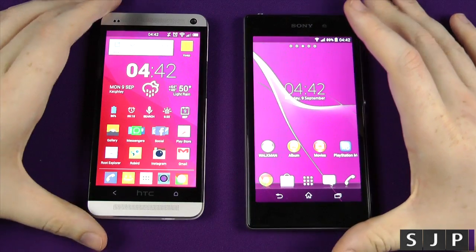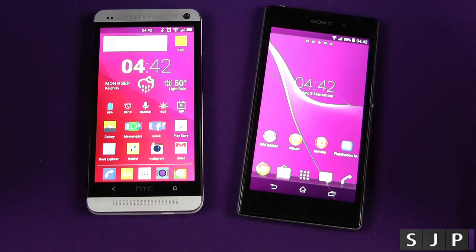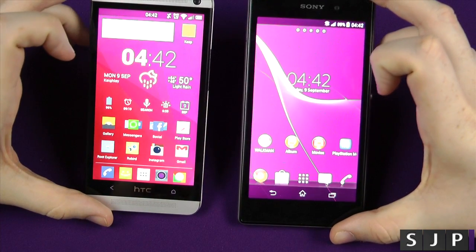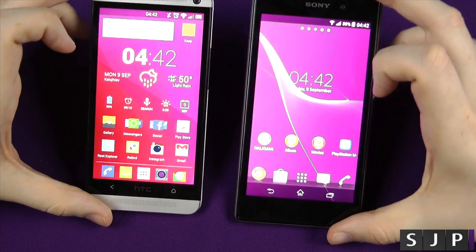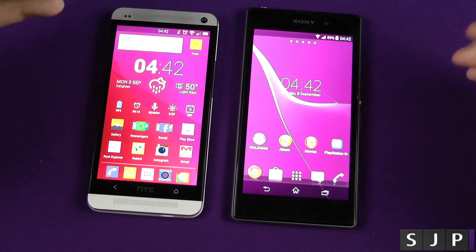Now you can probably tell the Xperia Z1 screen is a lot brighter than the HTC One screen. So hopefully I can kind of show you face on. It is a lot brighter in normal usage. And believe it or not, this looks better when it's brighter. So it doesn't seem as washed out when it's face on.